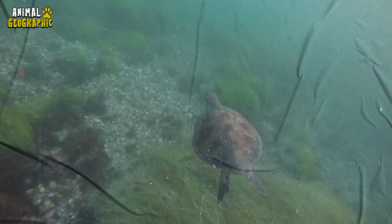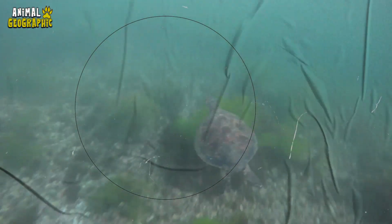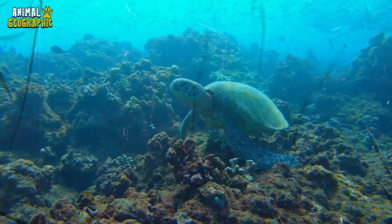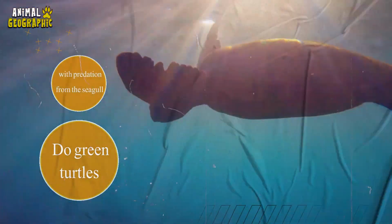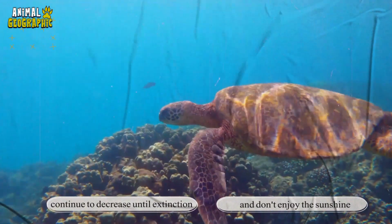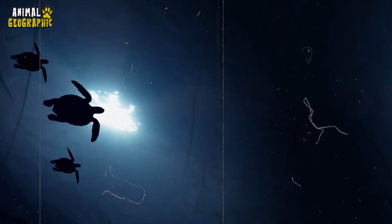And these are not the only reasons. Human greed has affected the life and survival of sea turtles, as some aim to obtain their meat and eggs, in addition to the role of boats as one of the major threats facing green turtles. While their numbers are greatly decreasing with predation, will green turtles, with their distinctive color and peaceful nature, enjoy a life free from human pursuits and harassment? Or will their numbers continue to decrease until extinction, and they won't enjoy the sunshine that they prefer on the sandy beaches?